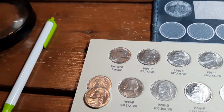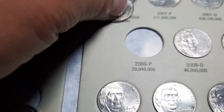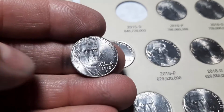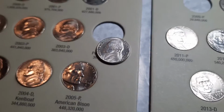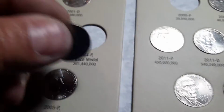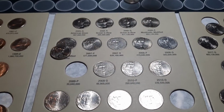All right, and album number 3, 1996 through present. We are going to have 1 upgrade, which will be a 2006D, and we're going to have 2 additions. We'll be adding a 2015D. I finally found one. And we're going to be adding a 2004P piece metal. I find a ton of these, but they've really been in terrible shape. So happy to finally have a good one to add. I'll get those plugged in. We'll get this swapped out. I'll be back with the totals of where we stand. We will see you in a minute.